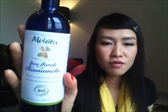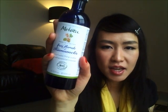And the last skincare product I want to show you is also from Melvita, and it's called Witch Hazel Floral Water. And it looks like that, and the container looks absolutely gorgeous. I really like the look of the container, and it feels really good. And on the website it said it's for sensitive skin, so I decided to go for this, and also for really drying skin. I don't have really drying skin, but I thought I would give it a try.